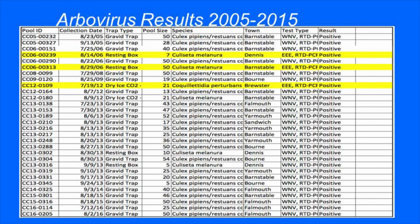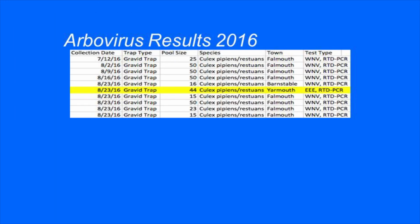not because anybody's ever gotten it. This is just to give you an idea of all my arbovirus results from 2005 to 2015. The ones in yellow are the few samples I've gotten that were positive for Eastern equine encephalitis. Not so many, and once I'd get a positive, I would put out a bunch of traps to see if it was in the area and see if there was more, and I never found more. So I would say most likely a bird came through, the mosquito bit that bird, picked up the disease, bird moved on.